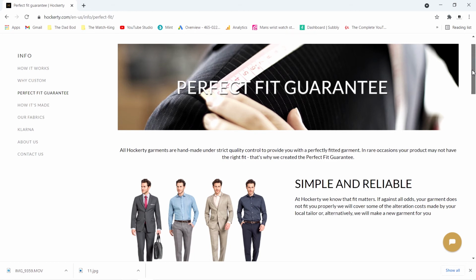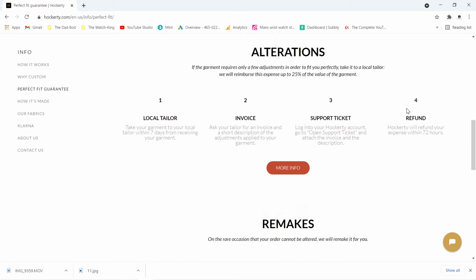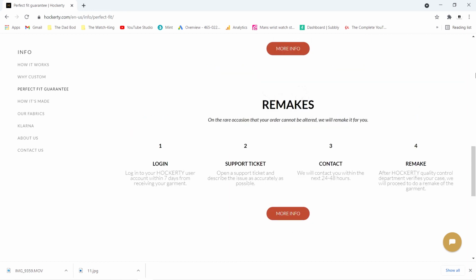For example, with Hockerty, if the item requires any alterations to it, you can take it to your local tailor within a week of receiving it. Make sure you get an invoice from your tailor and then just create a support ticket through Hockerty's website, and they'll reimburse you the cost of the tailoring for up to 25% of the item that you purchase. So, I mean, they're not going to give you $90 worth of tailoring for a $100 waistcoat, but for a $100 waistcoat, they will give you $25 worth of tailoring credits. And if for some reason alterations won't work because, maybe it's way too small or something along those lines, then Hockerty will remake the item for you.